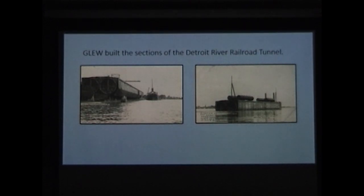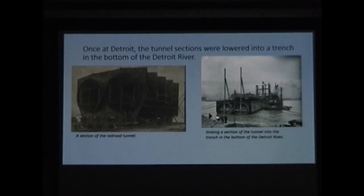They also built these. These are the sections of the railroad tunnel that's under the Detroit River between Detroit and Windsor. They were built here, towed down to Detroit, and sunk into a trench in the bottom of the St. Clair River. You see how huge they were, or are.